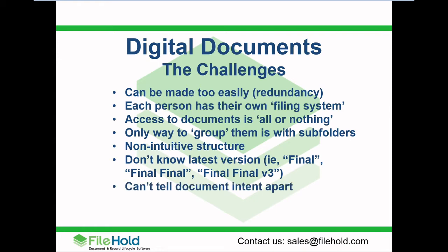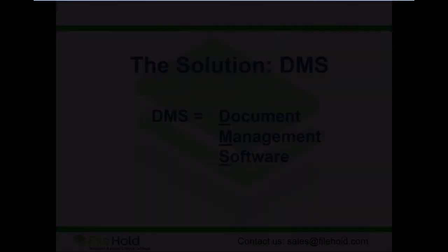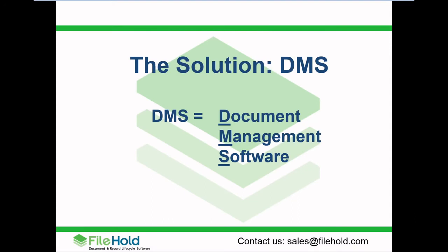And you also can't tell the document intent apart. This document over here says it's a contract, but is it really a contract? What's its contents? Is this the original template of a document, or is this something else? I have to try to figure out what that intention is. And of course, there's no document lifecycle management with these sort of digital systems. If you have a reminder that something has to be looked at, you have to set a calendar note to yourself and come back to it. So you're not getting that lifecycle management provided for you. As a result, we end up with information overload. Just too much going on in the system, too much to try to manage, and too much to try to track. And so as a solution to that, you can consider document management software, or DMS.